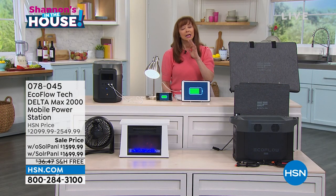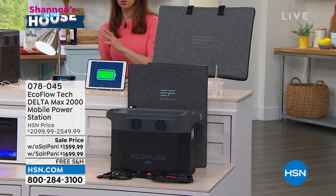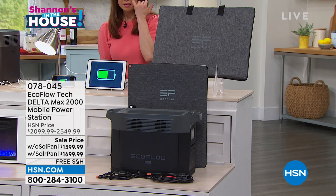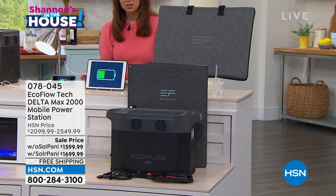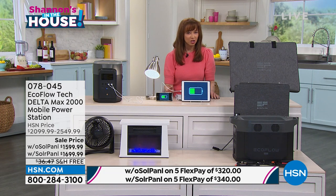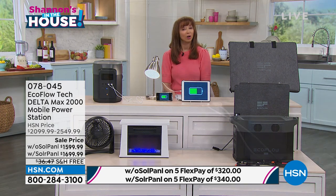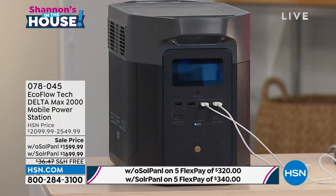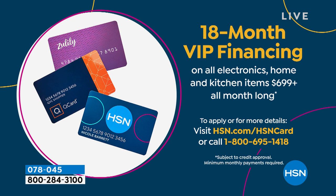Now, the most popular is the version with the solar panel. Of course, you can plug this back into a wall, so it is an unlimited supply of power. You just keep recharging it whenever you need to. But if you really want to go off the grid, get the version with the solar panel, because normally those solar panels sell for about $300-$400 here at HSN. Here it's just a nominal difference between the two choices. It's also on 18-month VIP financing, which actually makes it a little over $88 or $94 and change, depending on which version you go for.